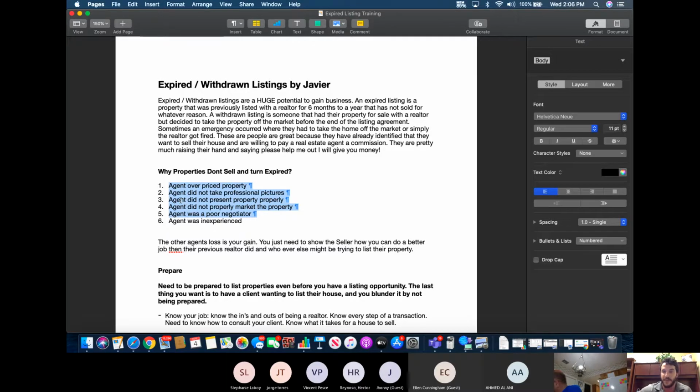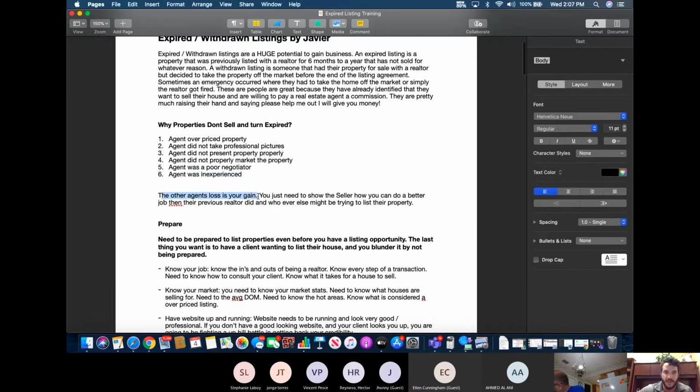Inexperienced agents aren't going to consult the seller properly to get the house where it needs to be. They're not going to market the property, and they're going to fumble the negotiation. Hopefully, we get you guys up to speed enough so we don't make these problems. Okay. Like it says right here, your agent lost. Other agents' loss is your gain.